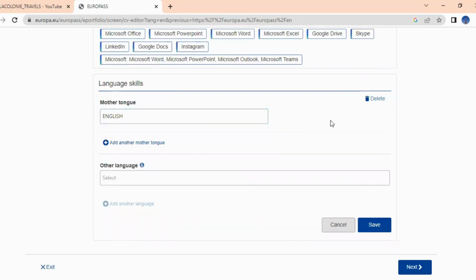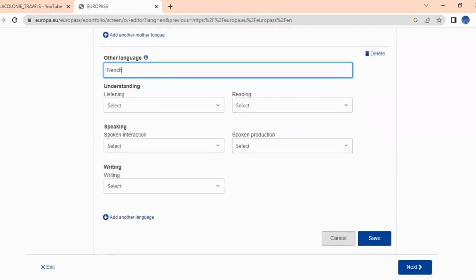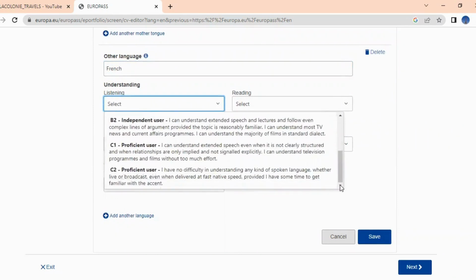If you have more than one mother tongue, you can add another mother tongue and type it. So let's go to other language. Other language here, I add French. When you start adding another language that is not your mother tongue, it starts asking you for your competencies. Understanding, when it comes to listening, I click, it has different levels, A1, A2, B1, B2, C1, C2, and it gives you the information with regards to any of them. So for me, listening, I have C2.